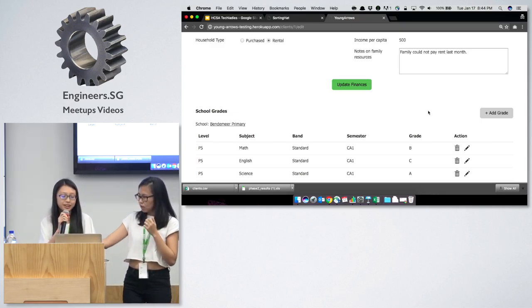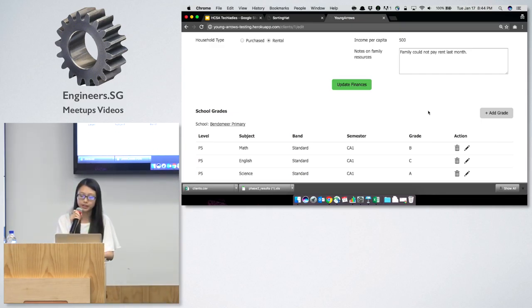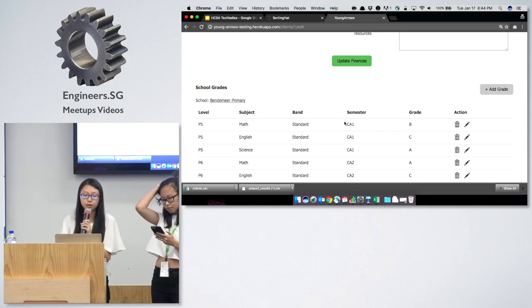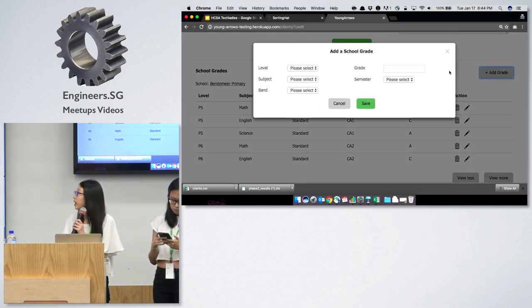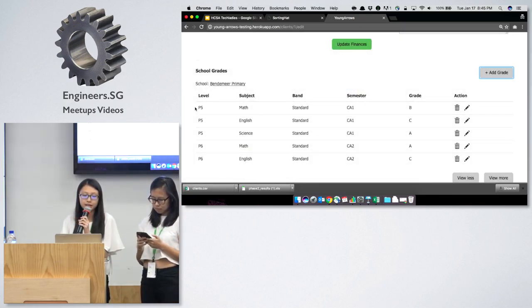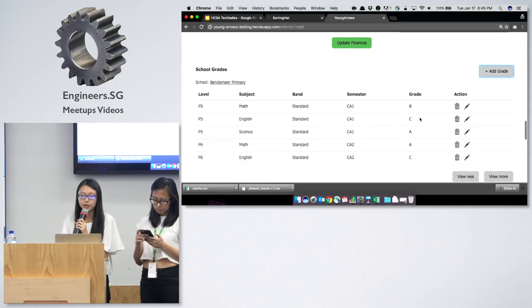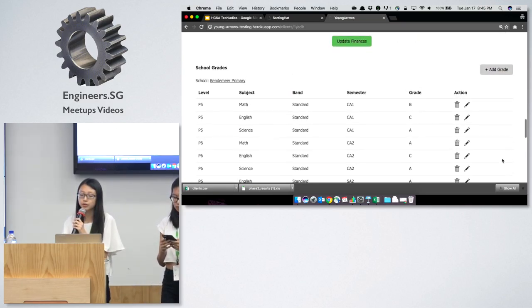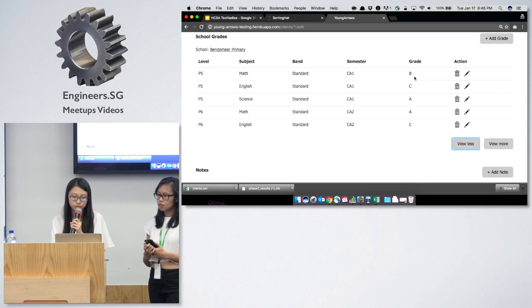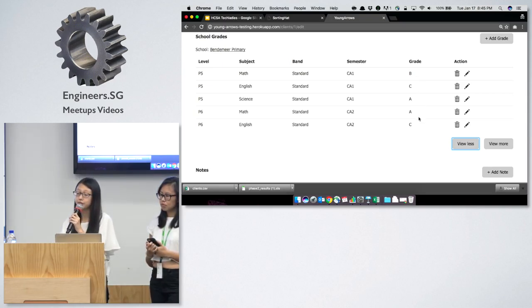Okay, hi guys. So each client will also have a series of school grades because TYA wants to track the client's academic progress throughout the few years that they're with them. As you can see here, it's very easy to add a grade. It comes out in a modal and it's fairly self-explanatory too. You can just add a grade here and it'll be displayed here, and it can be edited and deleted in the same place. You can also view less and view more. View more would toggle the next 5 grades and view less will shorten everything to 5 grades. This makes it easier for TYA volunteers to take a look at their progress over the years. For example, you can see that Amelia's math has improved from P5 to P6.